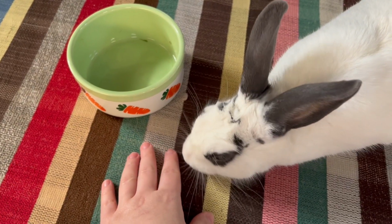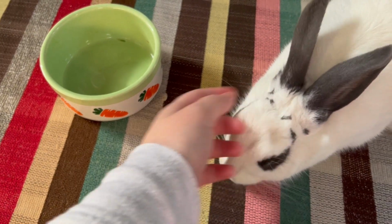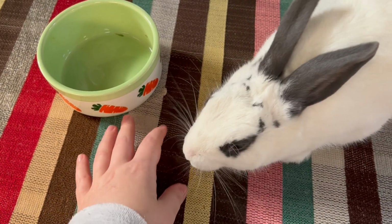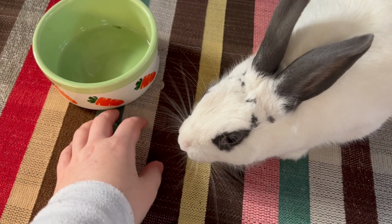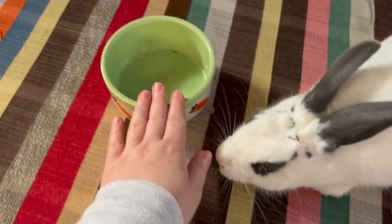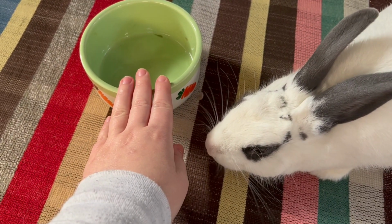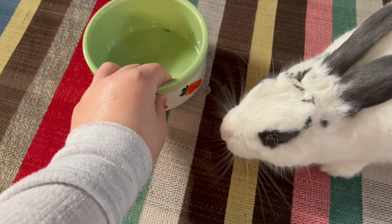The next step would be to start gradually placing your hand closer and closer on the floor towards the food bowl, but make sure not to go too fast. Decreasing the distance about ½ inch is ideal. Once they're showing positive behavior when you place your hand on the floor very close to the bowl, you'll be able to easily touch the bowl with your whole hand and eventually lift the bowl in the air.